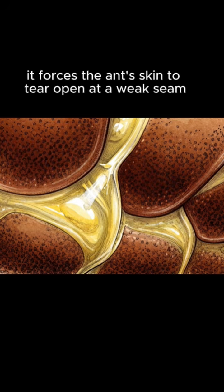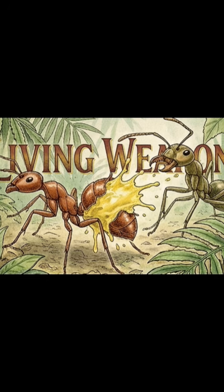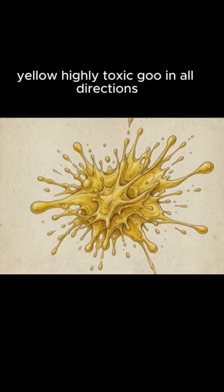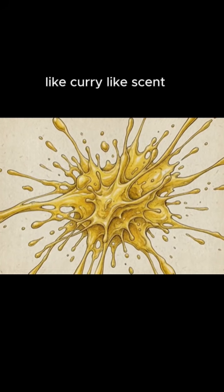It forces the ant's skin to tear open at a weak seam called the intersegmental fold, transforming the living insect into a biological fragmentation grenade. The rupture triggers a high-velocity spray of a bright yellow, highly toxic goo in all directions. Researchers noted it carries a distinct, spice-like, curry-like scent.